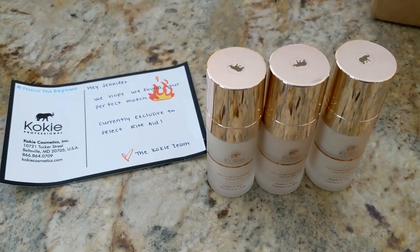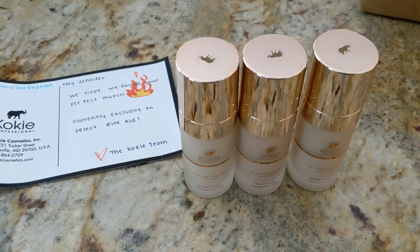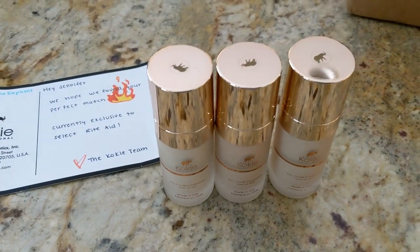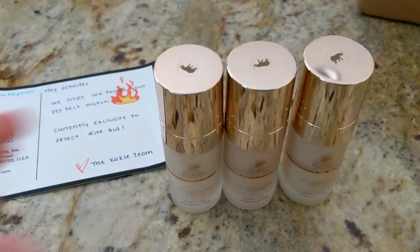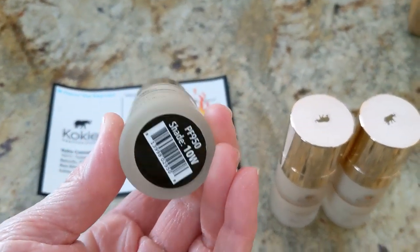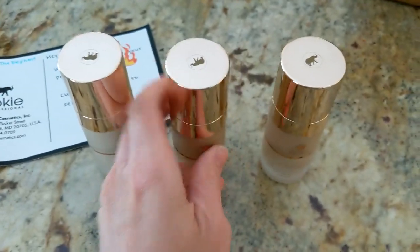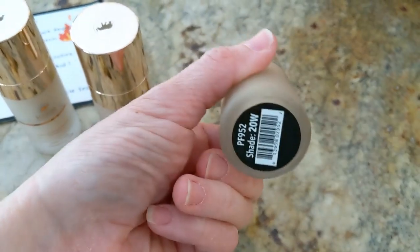Hey guys, it's Wednesday. I just got a box from Kokie and they sent over their new HD full cover foundation. I had seen this on their Instagram last week and was so excited because I love their original HD foundation. I think it's so awesome. So they sent me 3 different shades to try. I have 10W, this one is 20C, which is cool toned, and then 20W.